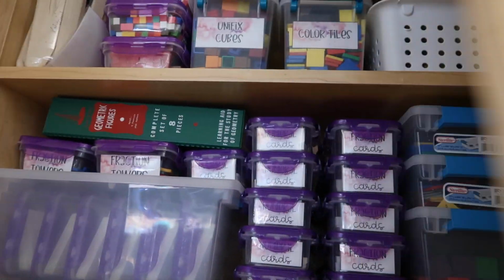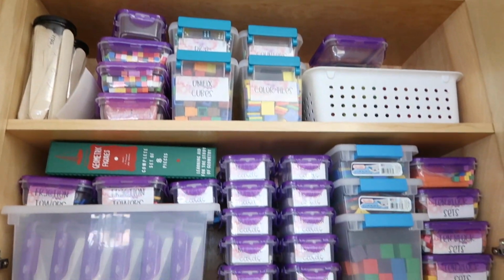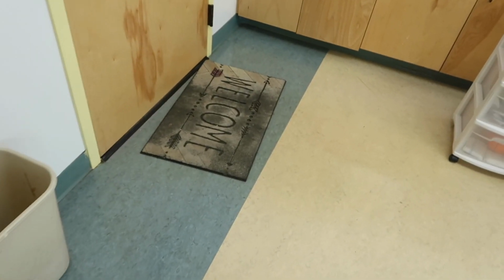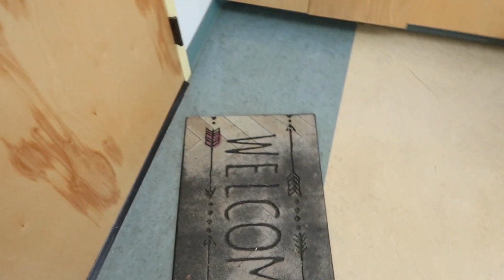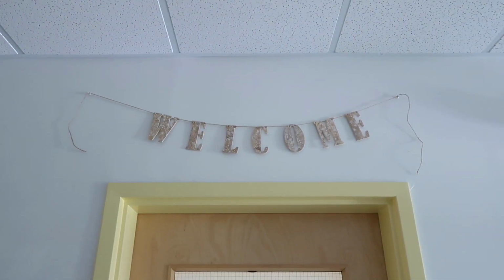I printed off all of the new labels for these. Before I leave, I'm gonna do a checklist to make sure that I have everything that I need in order to get these done. I am replacing this rug. It is very well loved from last year, but I did just put it back for now. I've yet to do anything with my bulletin board. I hung up a new welcome banner.